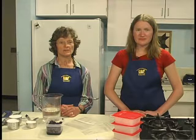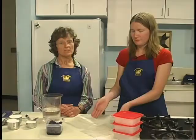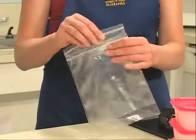There is a difference in plastic storage bags. The freezer bags are considerably thicker than storage bags. Always choose the freezer thickness to protect your product from freezer burn. If you can only get the thinner bags, use two bags for extra protection.